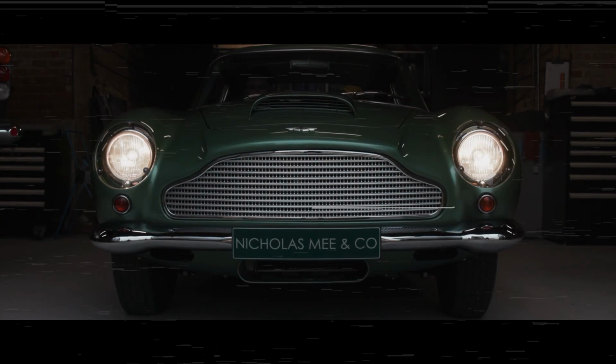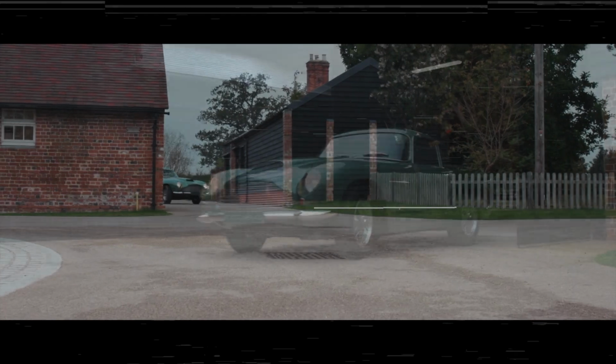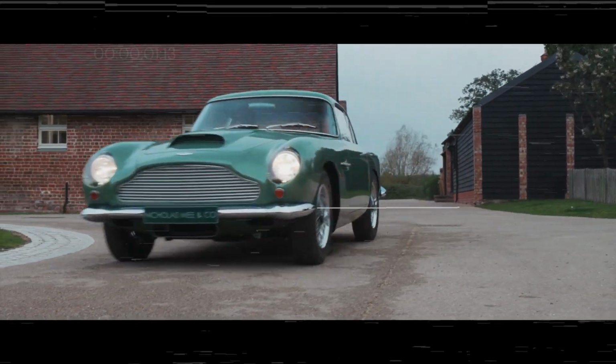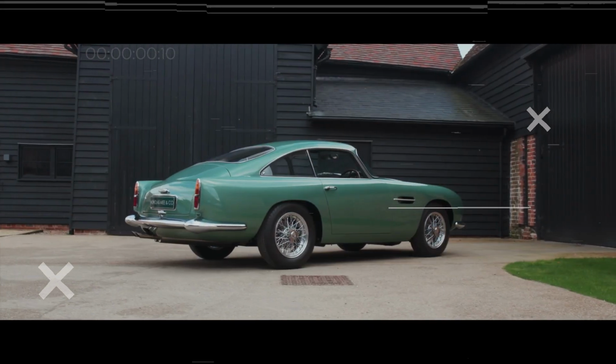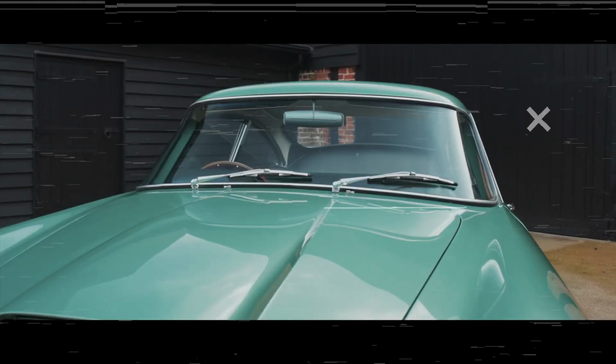Aston Martin DB4 GT Zagato, 1960 to 1963. The Aston Martin DB4 GT Zagato is a masterpiece of automotive art, blending British engineering with Italian coach building. Limited to just 19 units, this car was a response to the Ferrari 250 GT, aiming to offer a similarly high-performance vehicle with a touch of elegance.